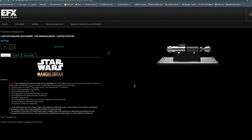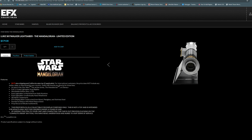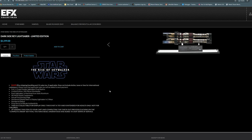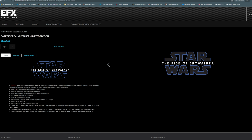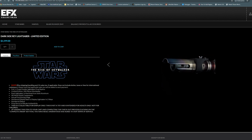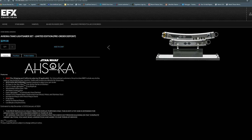Now, EFX has been out of the lightsaber game for a little bit. They've just come back into it, and this year they released their Luke Skywalker replica lightsaber from The Mandalorian, as well as the Ahsoka Tano lightsaber set. Both of them are highly accurate looking lightsabers, and they're highly accurate because they have access to the Lucasfilm archive, so they should be accurate.